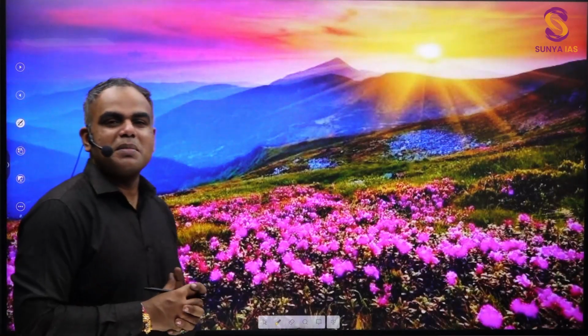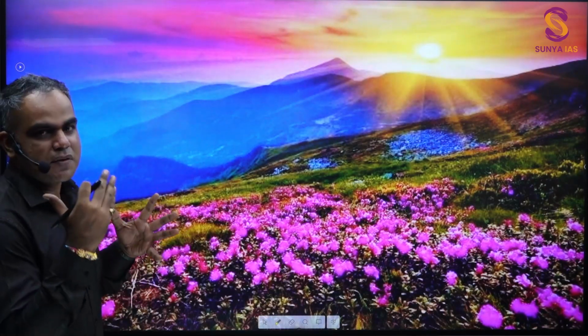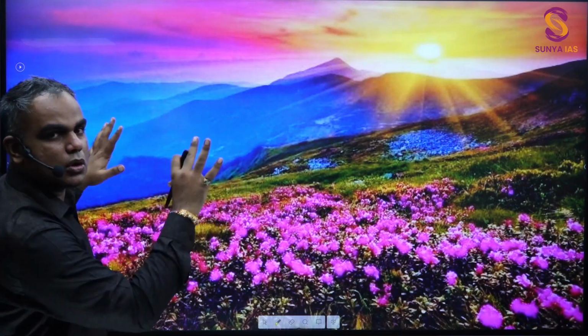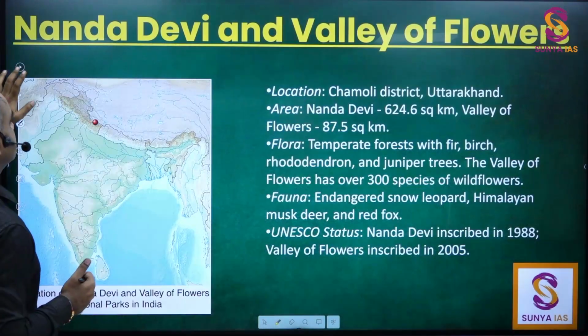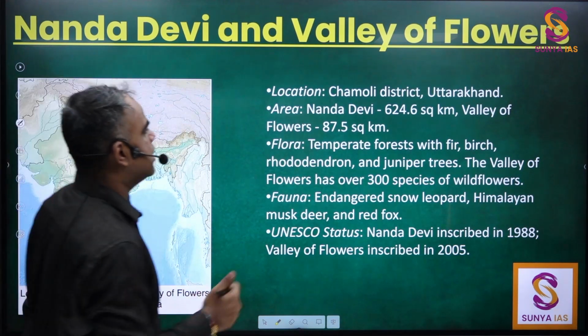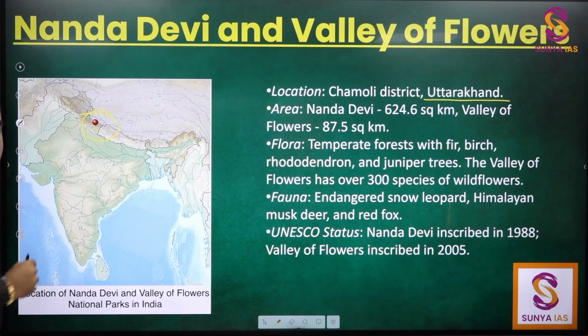What is this beautiful image? Okay, this is actually the Nanda Valley, and specifically more the Valley of Flowers. A huge amount of vegetation, a lot of flowers are present. A great tourist site also. This is present in the Chamoli district of Uttarakhand. Again, if you see your map, this is the region where this is going to be.